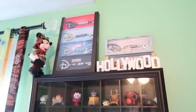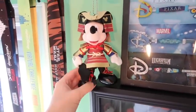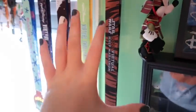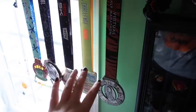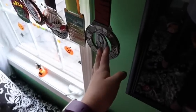Now on my curtain rod here, I have some different things hanging. I have this Tokyo Disney little plushie keychain. Kind of looks like Mickey's dressed up in a Halloween costume, just for theming. And then we have my Run Disney medals. I'm just keeping them all here for now, although I feel like I'm going to need to make a separate display for them, just because they keep releasing so many Disney keys. Here we have the one for the Star Wars half.